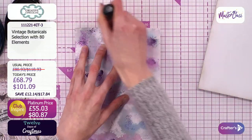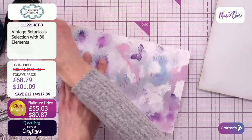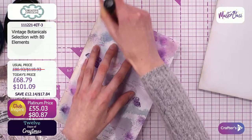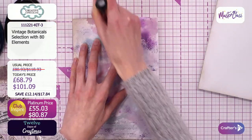Now it is slightly damp. I would probably dry this if I was at home and had more time, but there's just so many things I want to show you. We've got so much on the show, just for a little bit of speed, not drying it, but it's not going to be a problem. I just love the colour combos there, the way they all sort of run into each other, creating all those new colours. It's very, very exciting.